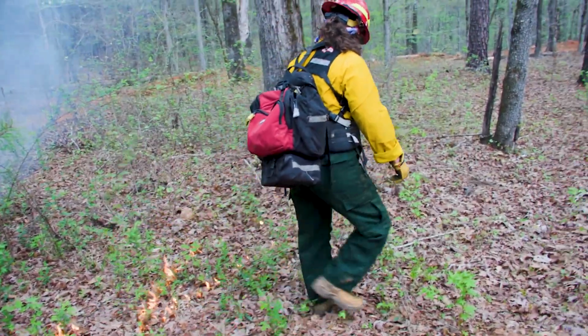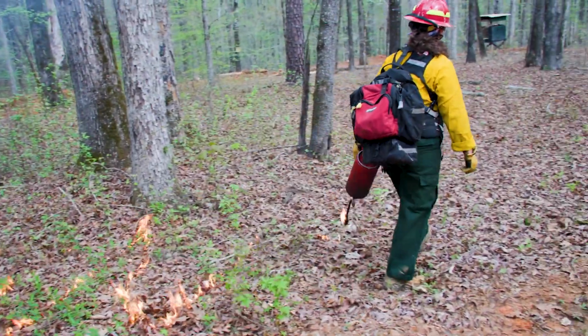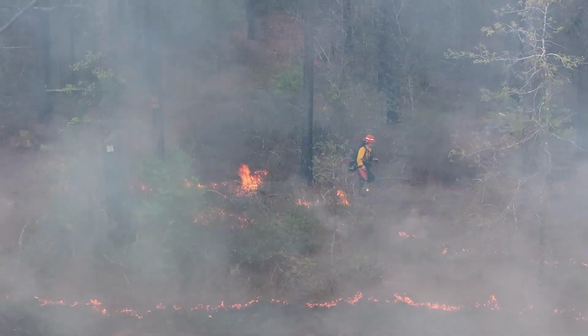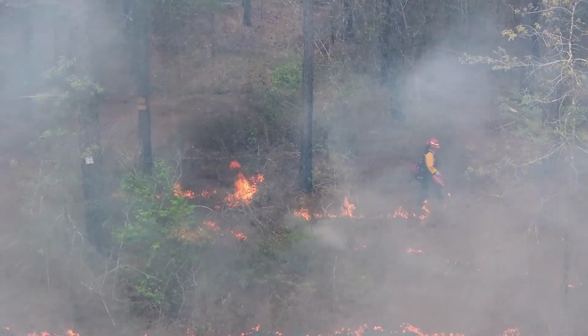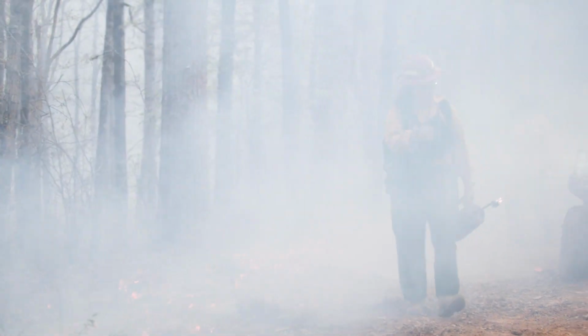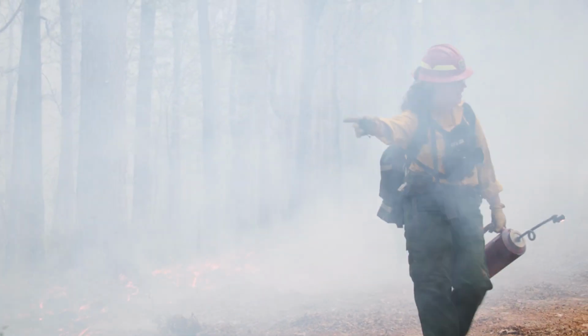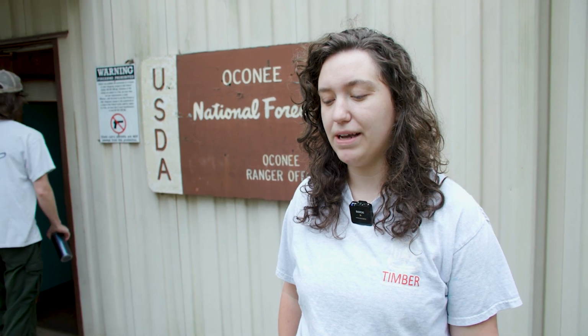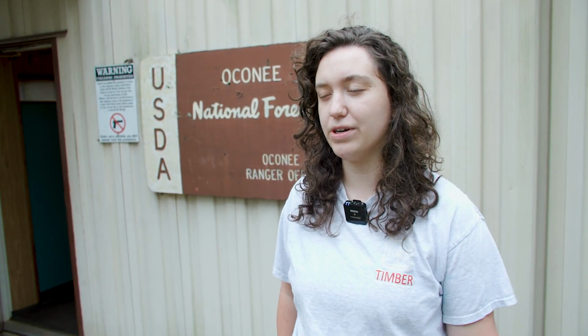I wasn't sure what I wanted to major in when I started at Georgia College. I was a biology major, then realized that I wanted to do environmental science, and that was a really great choice for me. I got to take a lot of really great classes, being Dr. Snyder's Fire Ecology class. I learned a lot about not just fire ecology, but the Forest Service in general, and his class helped me learn basically all the important work that the Forest Service does.